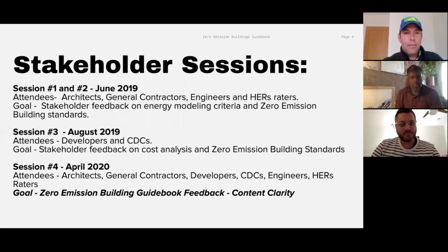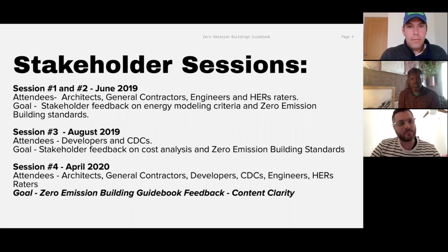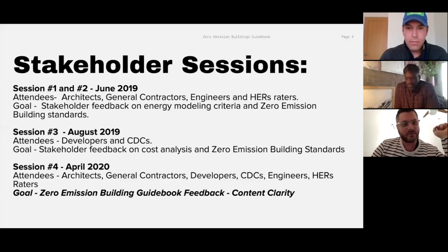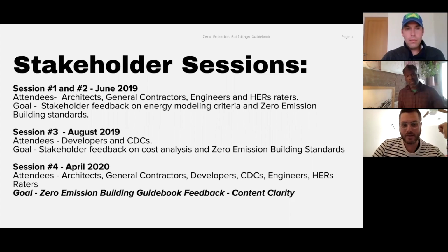This session is actually session number 4. We've had 3 previous stakeholder sessions. Sessions 1 and 2 focused largely upon the initial modeling results, and we gained feedback from a variety of architects, general contractors, engineers, and HERS raters, to help influence what would end up going into the guidebook and recommendations. Session 3 was mostly developers and CDCs, and focused largely upon the cost analysis and feedback, as well as the recommendations that we were putting in place.